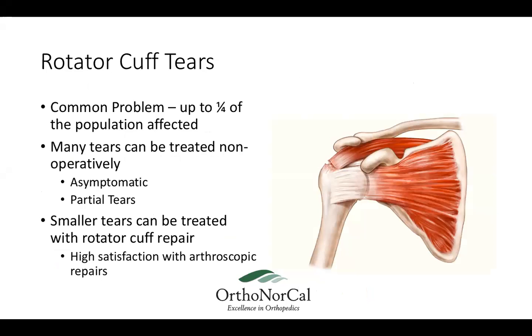As Dr. Nuzzo was mentioning, rotator cuff tears are a very common problem, and it's been estimated that about a quarter of the population is affected. So we certainly don't treat all rotator cuff tears with surgery. Many tears are treated non-operatively, particularly those who are asymptomatic or partial tears, and smaller tears are treated with rotator cuff repair. There's a really high satisfaction rate with arthroscopic rotator cuff repairs, and this is really becoming our treatment of choice in 2020.